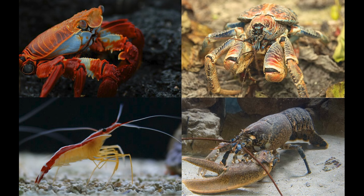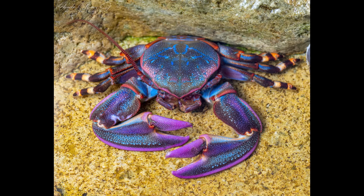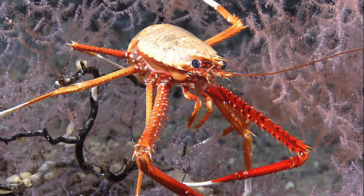True crabs are members of the decapod clade Brachyura, while hermit crabs are part of Anomura, the sister clade to the true crabs. The hermit crabs are far from the only examples of decapods that are called crabs while not actually being true crabs. For example, porcelain crabs are more closely related to squat lobsters than they are to true crabs. Squat lobsters aren't true lobsters either, but let's stick with crabs for now.